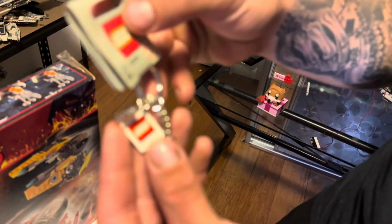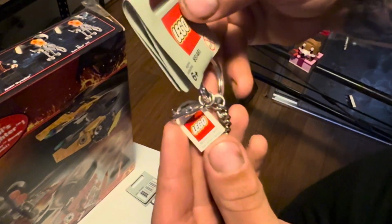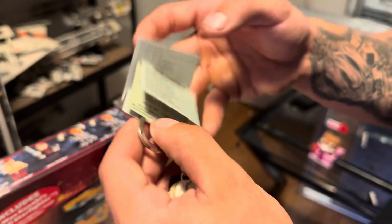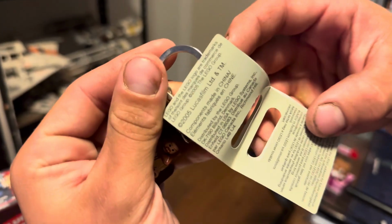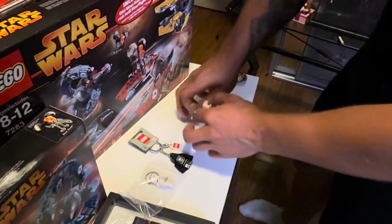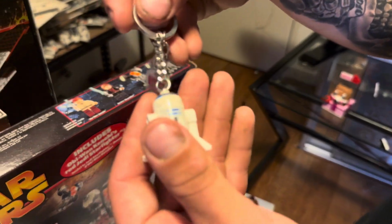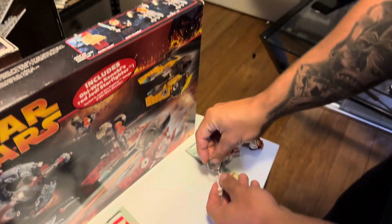If it focuses, I'm not sure if you can see that. And then the actual little letter back here, I'm not sure if you can see, it says 2005. So this one was correct. Not sure what the other ones were doing. And we've got the R2-D2, also a nice little keychain, but it says 2006. So I'm not sure about that one.